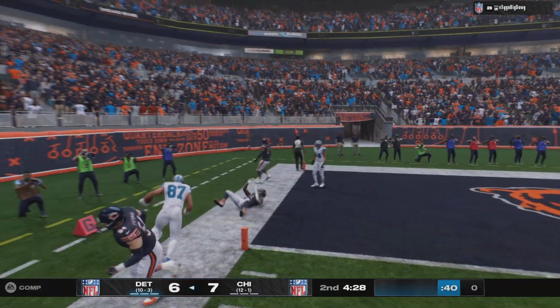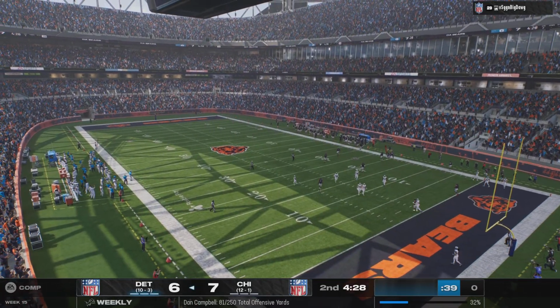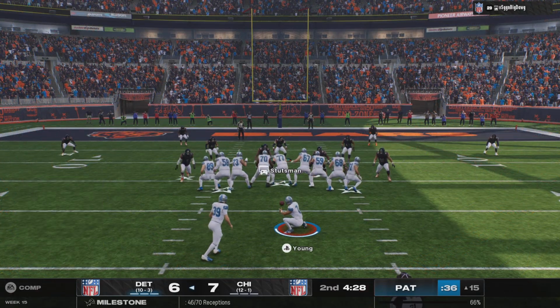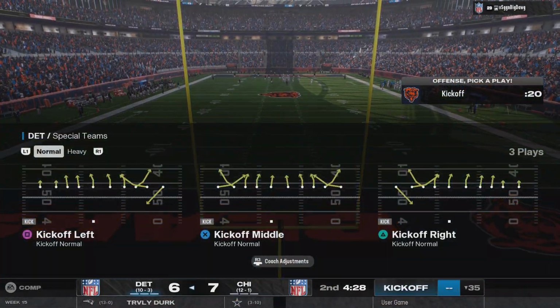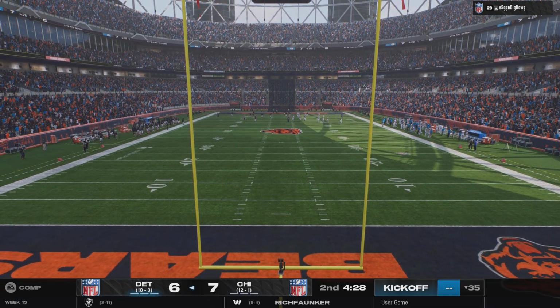This is caught at the 2. To the goal line and in. Sam Laporta. Touchdown, Detroit. Now Jake Bates on for the extra point. And he misses the extra point. It's no good. That is his 2nd miss of the year. And the score stays right where it is.